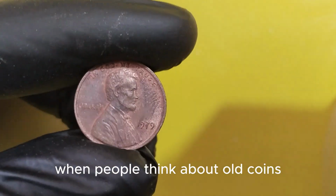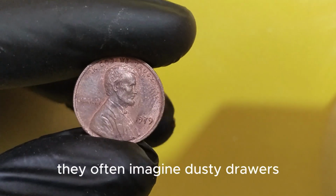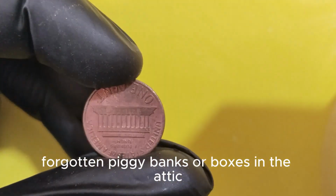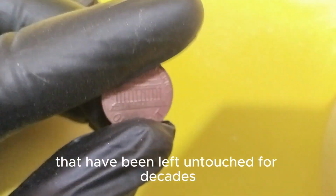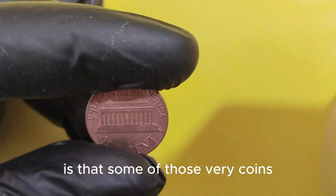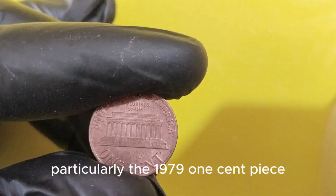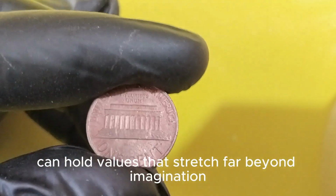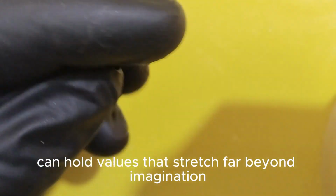When people think about old coins, they often imagine dusty drawers, forgotten piggy banks, or boxes in the attic that have been left untouched for decades. But what they don't realize is that some of those very coins, particularly the 1979 1-cent piece, can hold values that stretch far beyond imagination.